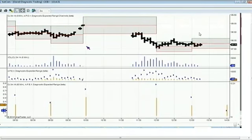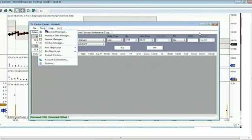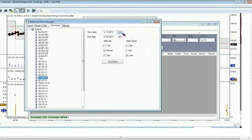So let me show you. This is actually sort of a side note learning opportunity. But if you ever see that happen, you can go in and they have a data manager. And so I can go into the historical data manager and I can say I want to download the oil April contract today, which is the 12th. Okay? And I can say I want the tick data download. I can click that right there. It'll download that tick data.